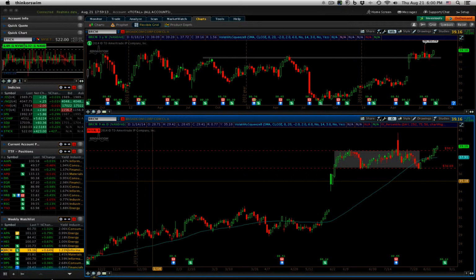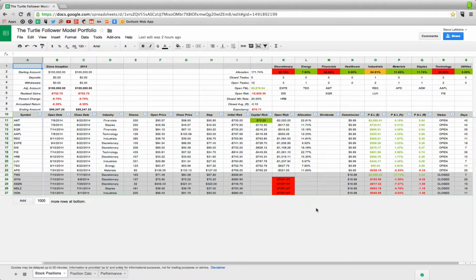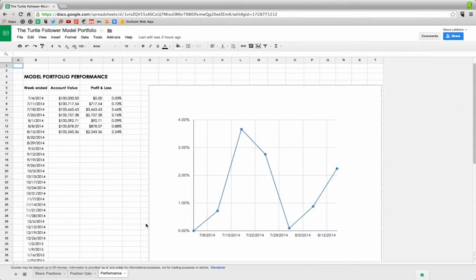So, last thing I want to leave you with is our positions. Just to go over, basically we have 12 open positions, and out of those 12 open positions, only one is negative. So there's a big reversal from where we were. Essentially, if you add the open profit and loss plus the closed profit, we're at 105,224. And if we look at our performance, that is highs for the portfolio since we've started.